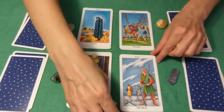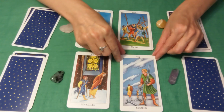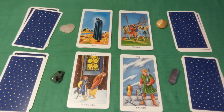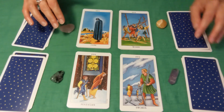All right, so we've got 5s, and I would say it's so easy to say 5s are pretty much conflict, because there's definitely a conflict you can see in all of these cards. No one here looks happy.